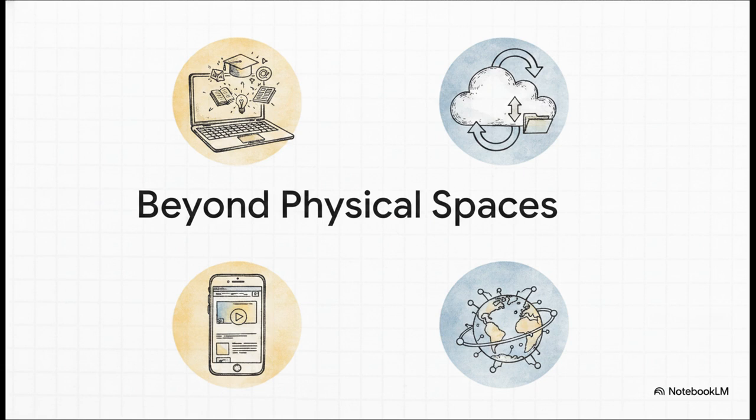And speaking of devices, that brings us to mobile learning. Your smartphones and tablets aren't just for scrolling anymore. They let you access notes and educational apps whenever you want. Your pocket is essentially a classroom. And finally, global collaboration. We're connecting worldwide for real-time teamwork and genuine cultural understanding. Learning simply isn't limited by geography anymore.